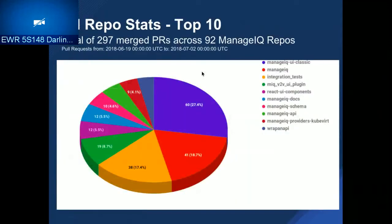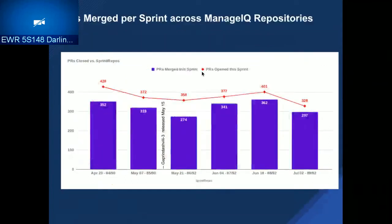All right, so looking at all of the repos that we have, 92 repositories, 297 pull requests were merged. The majority of them in the classic UI, the core ManageIQ repo, the integration tests, and the B2B plugin. Next slide, please.